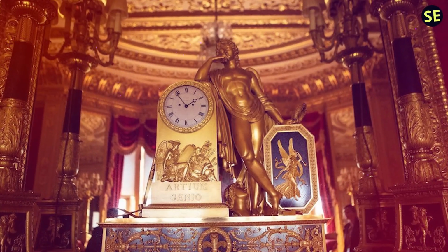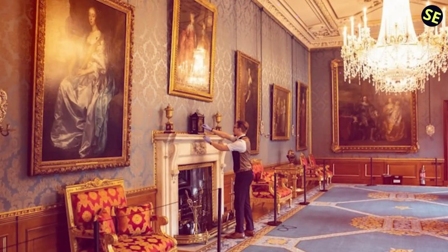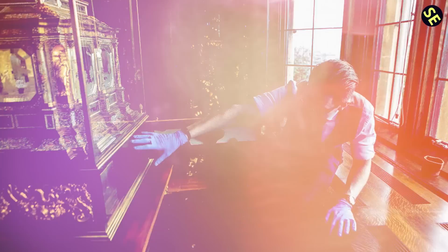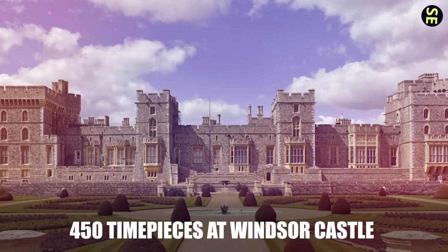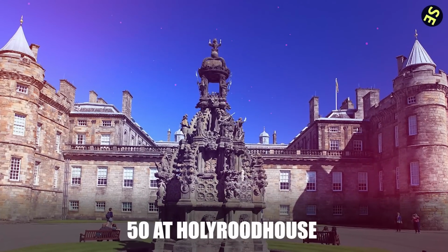According to estimates, that's about 1,500 royal clocks. The royal conservator is expected to set all the clocks, which are scattered across the different properties of the royal family, accurately. They usually work with the royal collection team, and they're expected to set 450 timepieces at Windsor Castle, 600 at Buckingham Palace, and 50 at Holyrood House.